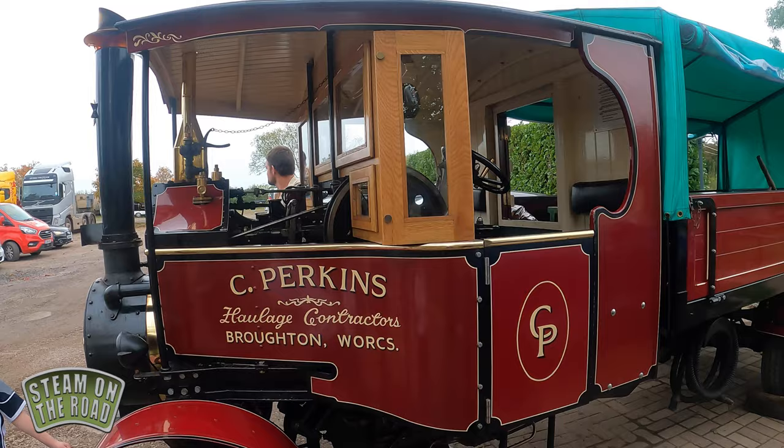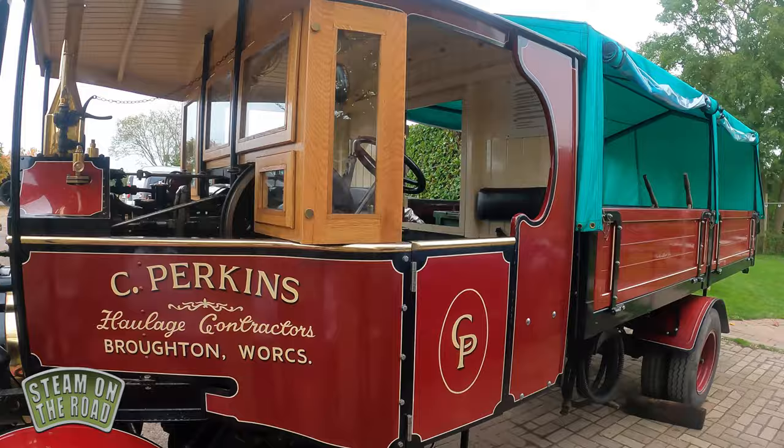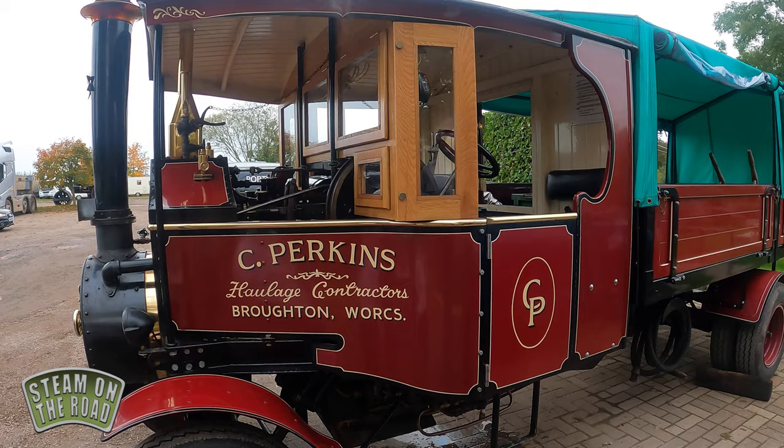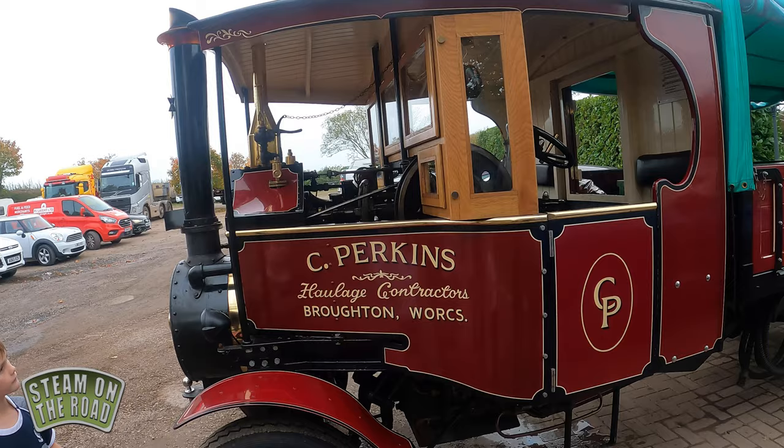So, where was the original? Was it a kit that it came from? In all fairness, I'm not completely sure on the actual build of the engine. I bought it off somebody, so I'm actually a third owner of it. I know it was one of two built by that owner. Okay. That's the cracking thing about these Fodens. They do actually go, don't they? Yeah, it goes well.